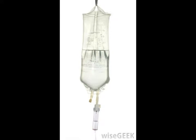An intravenous infusion rate, usually expressed in cubic centimeters, cc, or milliliters, ml, per hour, is part of a physician's prescription for the fluid or medication to be administered. In U.S. hospitals, most IV fluids are infused with a computerized IV pump to ensure accuracy.